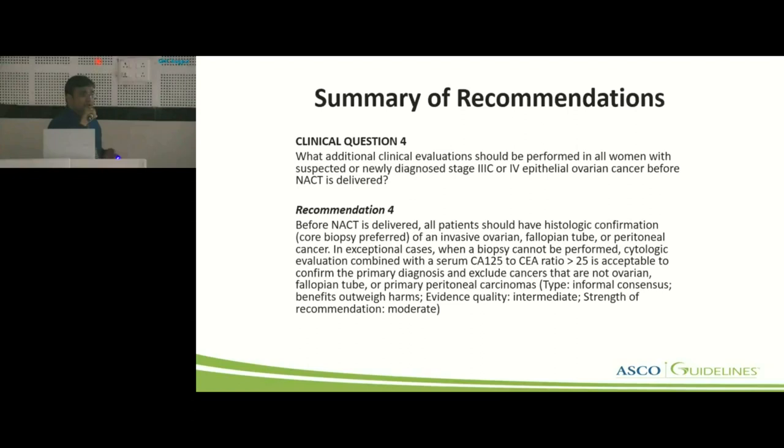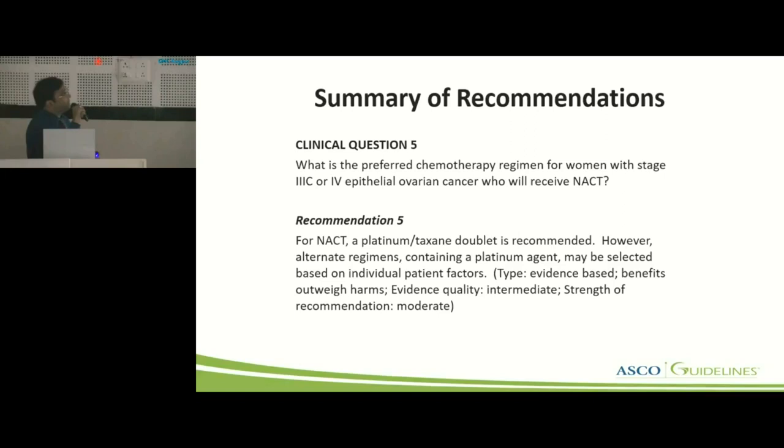No need of biopsy. Question 5 is, what is the preferred chemotherapy regimen, which I showed you, for neoadjuvant? A platinum and taxane doublet is recommended, with alternate regimens based on patient factors.